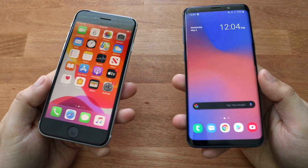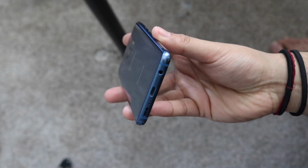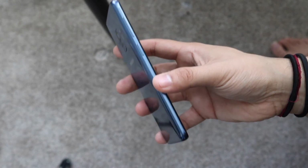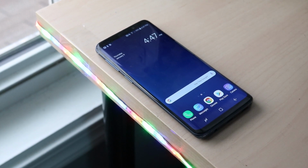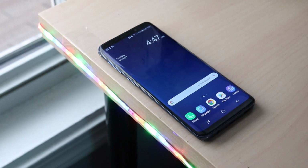And what that means is you can get the base model of the S9 and save yourself even more money than getting a top tier model, and expand that storage with the microSD card slot. But the base model of both these phones are pretty much the same, the 64 gig, so kind of a weird thing about that. But both phones have IP certification, IP68 dust and water resistance on the S9, but IP67 dust and water resistance on the iPhone SE2. And in terms of the outside, I mean, that really pretty much covers it for the most part.